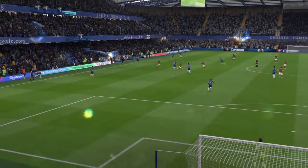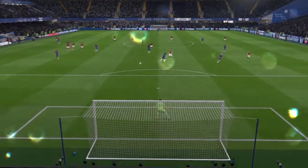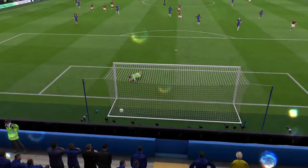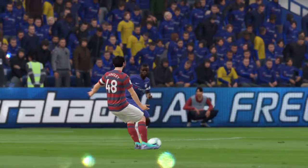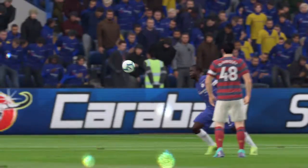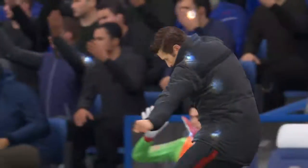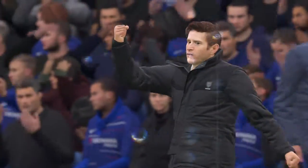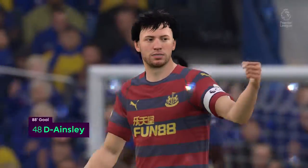Well, we didn't see that coming, nor did the goalkeeper. Well, you cannot give that player that much room, that distance out. He certainly did. Great strike. Well, here's the goal again. Oh, he's loving it, the manager. He's seeing his team playing really well, just what he was asking for.